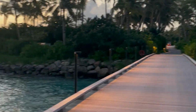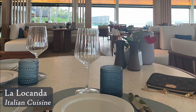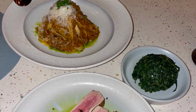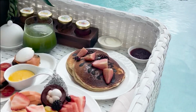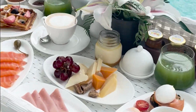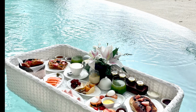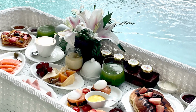One of the nights we ate at La Laconda, which is our breakfast place that turns into an Italian restaurant for dinner. Something I knew I wanted to do before arriving to the Maldives was this floating breakfast that I had seen online. Sadly, it rained in the beginning, but it stopped pretty soon and we were able to enjoy it.